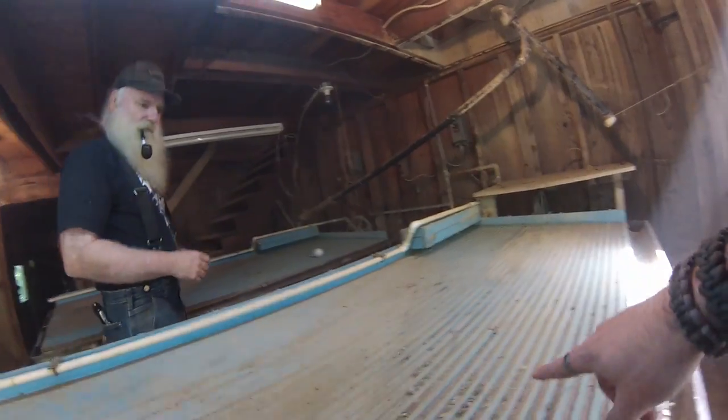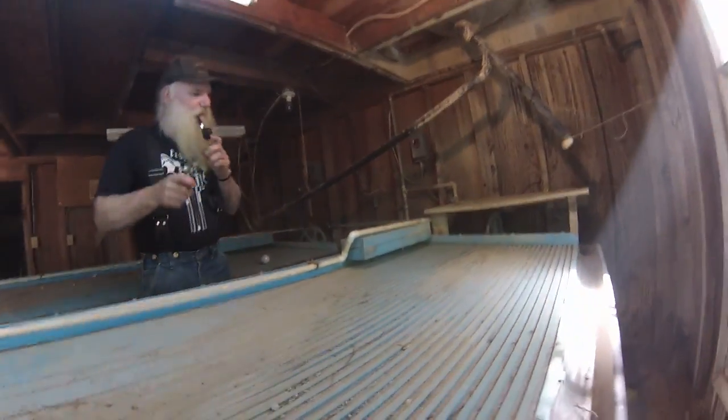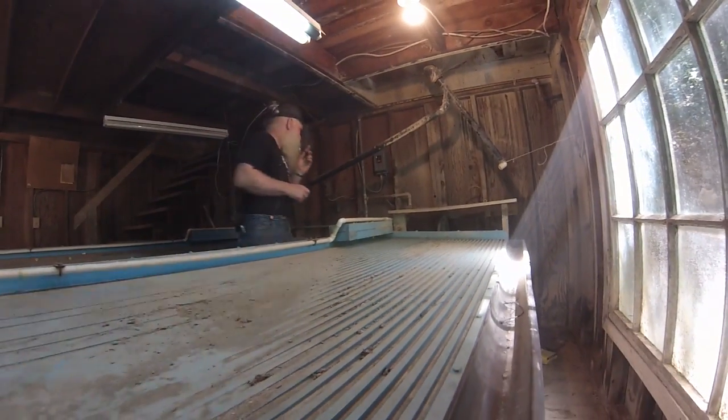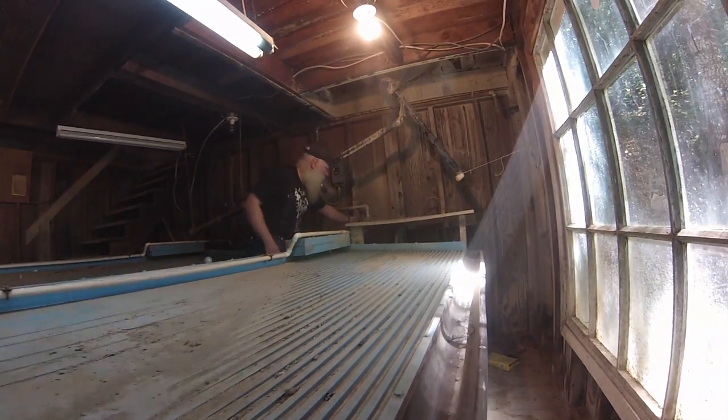And look at it, you can see how this works with all the material in it, no water, but all the rock is being worked down.